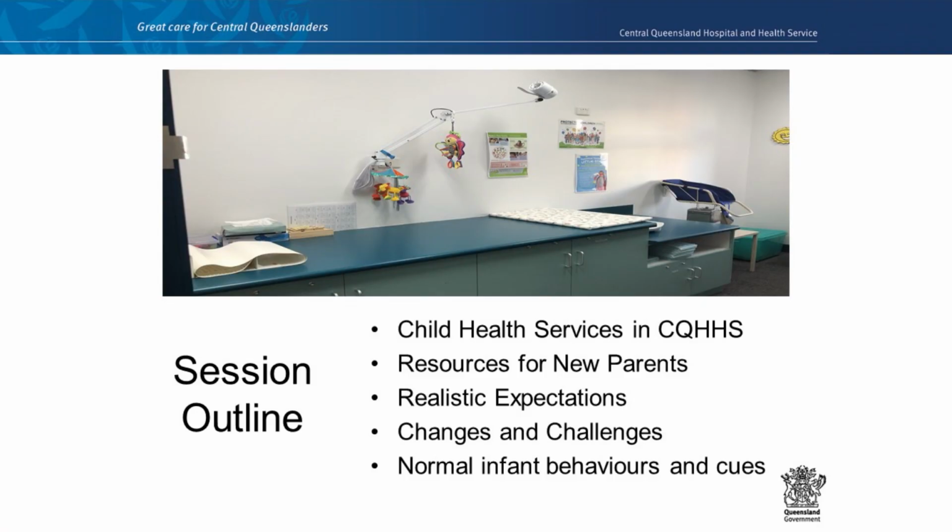Today we will give you an overview of our services in Central Queensland Hospital and Health Service District. Identify the resources and supports available for you as you become new parents, and discuss having realistic expectations and adjusting to the changes and challenges of being a new parent. Finally, we will give you an insight into normal infant behaviours and cues.